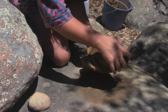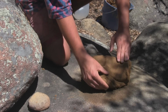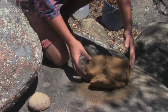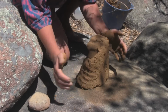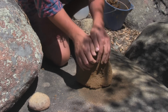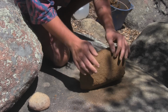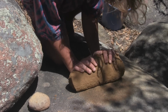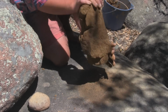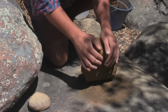You notice when you're wedging, you get these two palm prints in here, that kind of formation, because you're constantly wedging it, almost in a spiral formation. And we're getting at all the air pockets to ensure that the clay, when it dries, won't crack, or during the firing won't blow up because of residual air that's existent within the clay body.